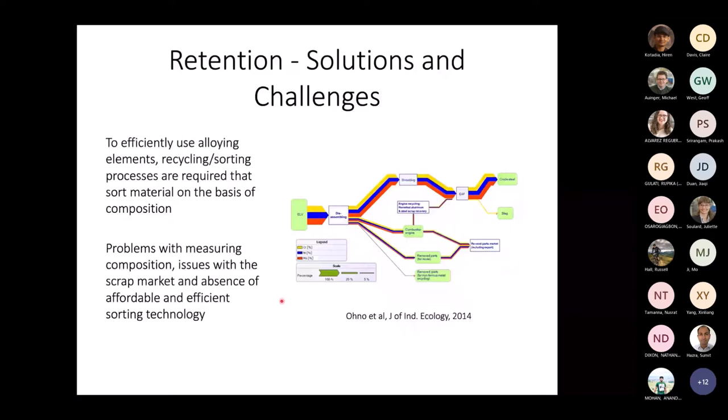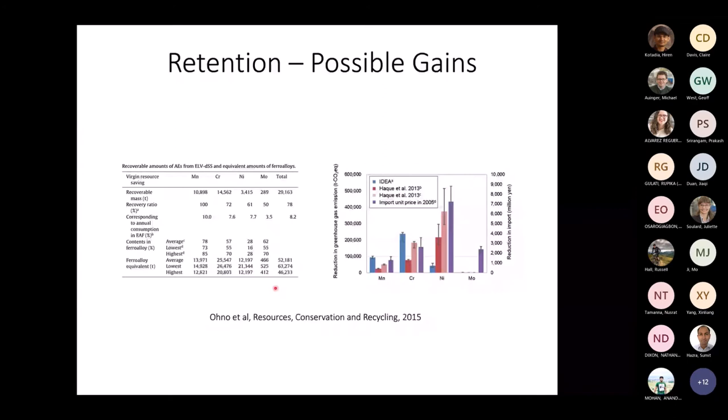But if you can design those strategies to retain some of these elements in steelmaking, then people have done some work to calculate what the gains might be. So the reduction in input, the reduction in greenhouse emissions by retention of some of these elements. Again, some work done in Japan about 6 or 7 years ago that quite clearly shows the possible gains you can get if you implement an optimum strategy for scrap sorting. Again, easier said than done.